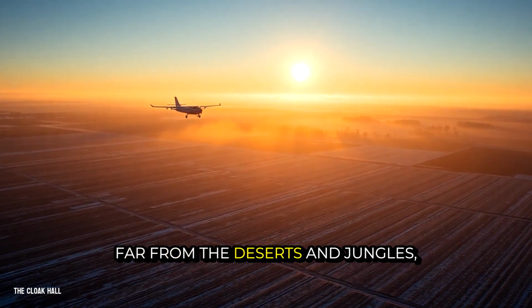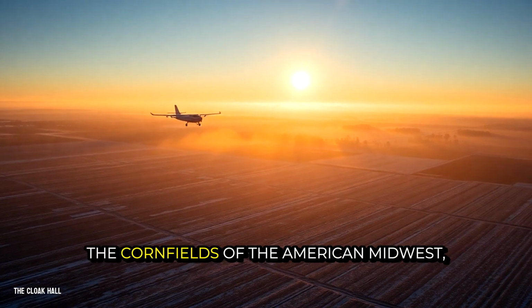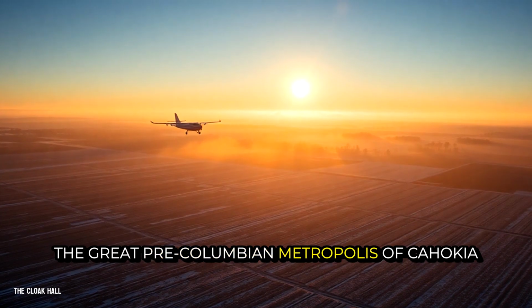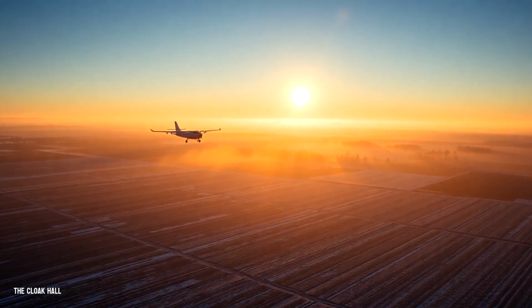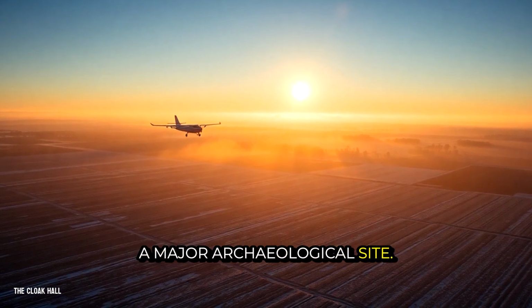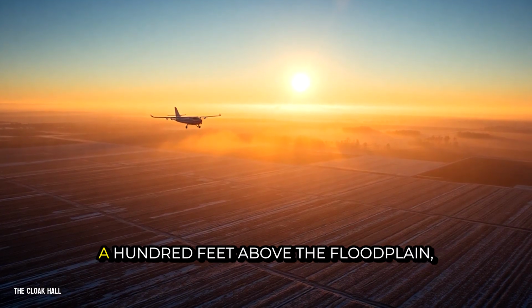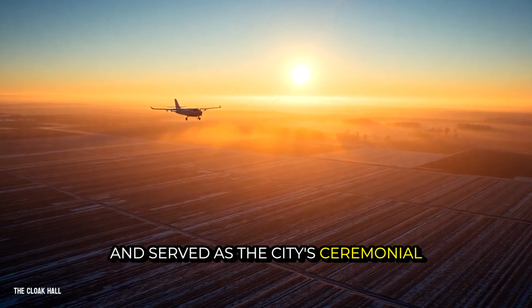Far from the deserts and jungles, another hidden city lay buried beneath the cornfields of the American Midwest. The great pre-Columbian metropolis of Cahokia, located near modern-day St. Louis, had long been recognized as a major archaeological site. Its central mound, Monk's Mound, rises 100 feet above the floodplain and served as the city's ceremonial heart.